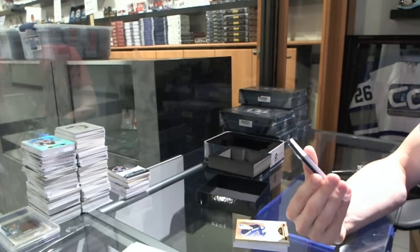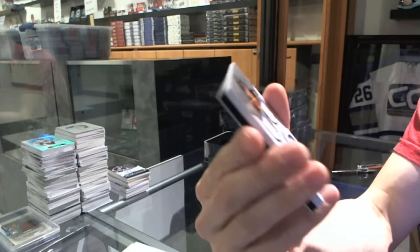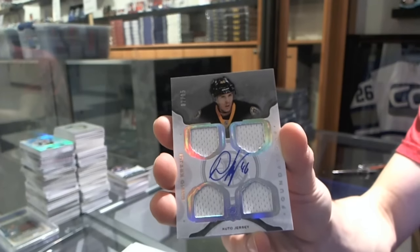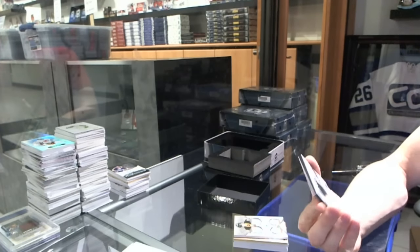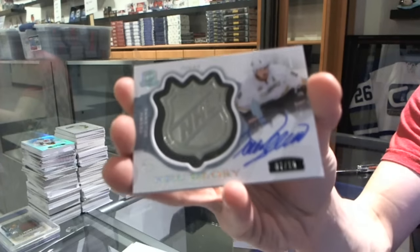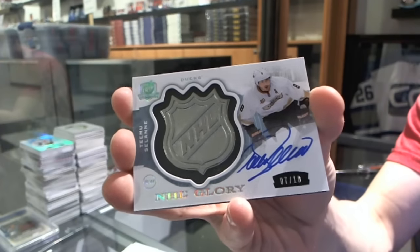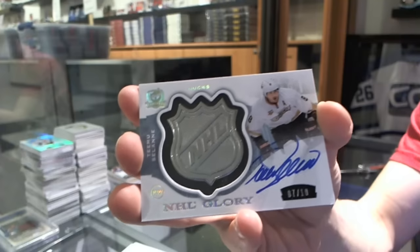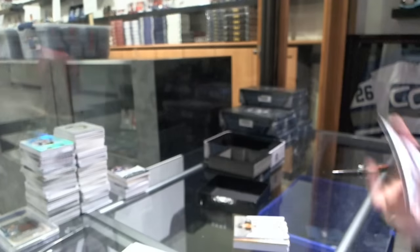We've got a Cup Foundations quad jersey and autograph, number 2 of 15 for the Boston Bruins, David Krejci. And we've got an NHL Glory autograph, numbered 7 of 10 for the Anaheim Ducks, Timu Solani. Huge. 7 of 10 NHL Glory auto, Timu Solani. God, I love those cards.